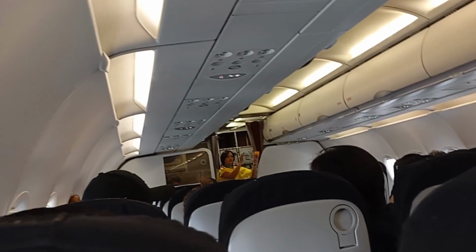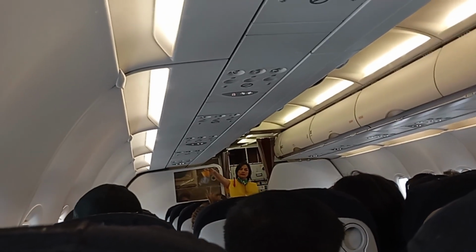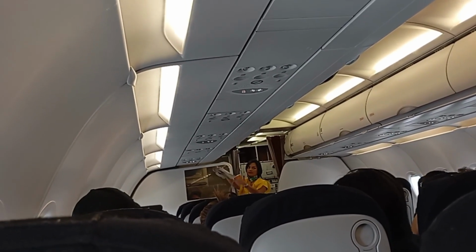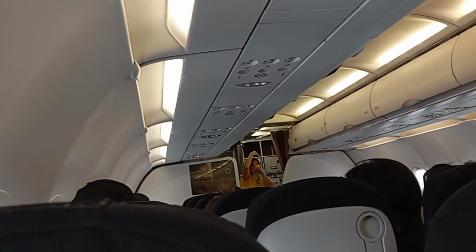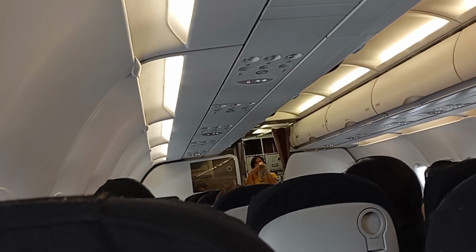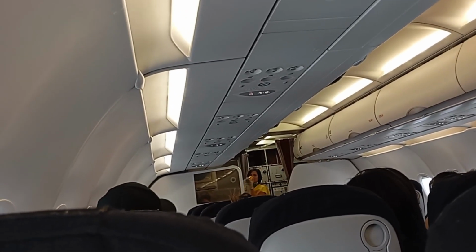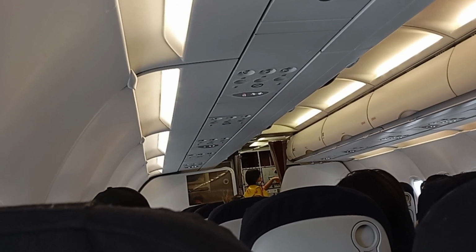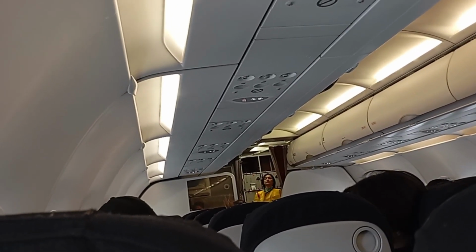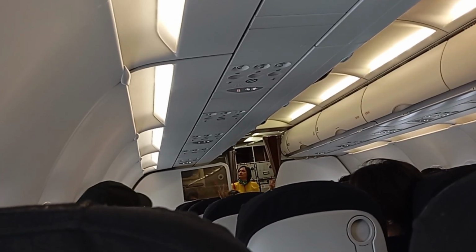In case of a rapid change in cabin pressure, oxygen masks will automatically drop from the compartments above. Immediately grab the mask, pull it towards you, and put the oxygen mask over your nose and mouth. Pull the strap sideways to tighten it, and speak normally. Put your own mask on first before assisting others. Keep it on until you are advised to remove it. In case of emergency evacuation, follow the lights that will lead you to the exit.